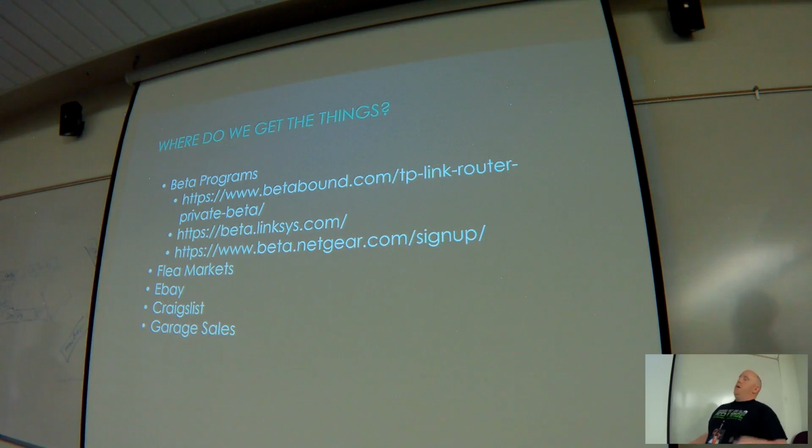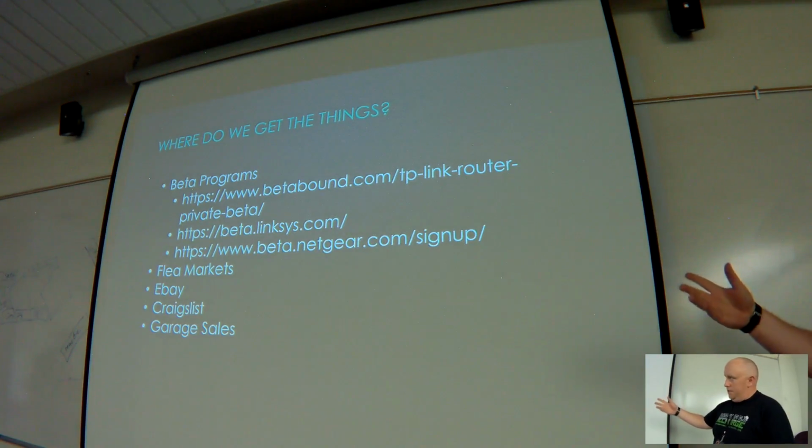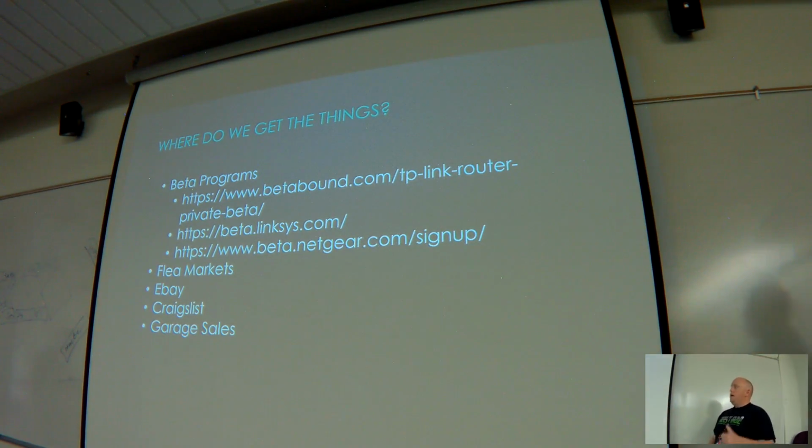So where do we get the things to break? When I talk to people about this, whether at conferences or at work or at the bar, they say, but all that stuff costs money, it's expensive. There's actually a lot of ways to get this stuff really cheap. So beta programs are awesome. Make sure you read the EULA, because some of them do stipulate no reverse engineering or things along that nature, or you can't break this open until after our demo is done and that sort of thing.